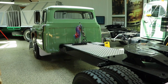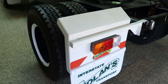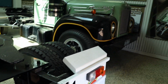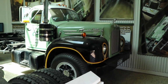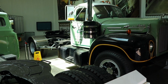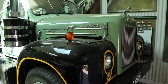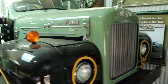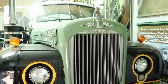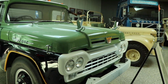We also came across this pair of beautiful looking Hawks and Nolan transport trucks. One is a Mack and the other is a Ford F600. The company was established in 1908 and is still going, stronger than ever today as Nolan's Interstate Transport. I love the light green main colour and the yellow trim. I also love the white tyre rims on the Ford truck.